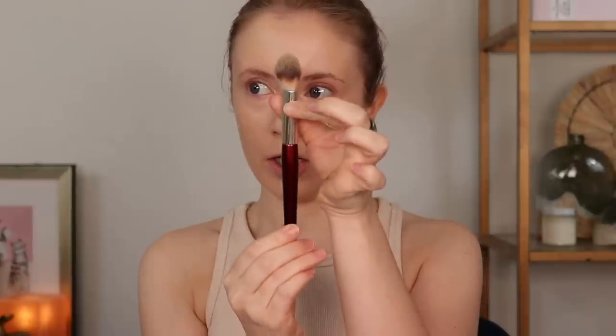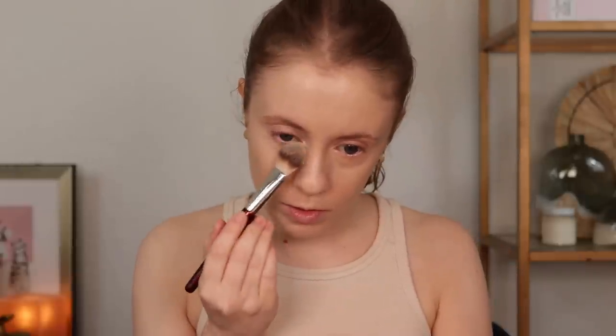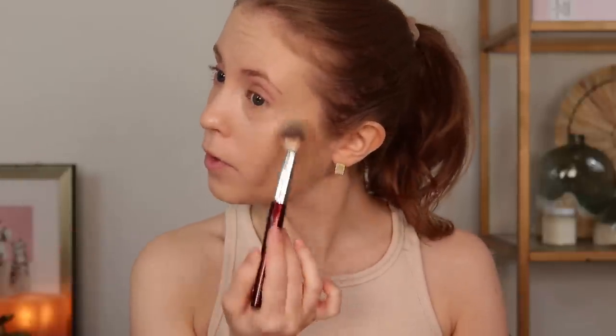This is the BK Beauty 113. It's kind of like a flatter setting brush, really nice size for this, but I wanted to make sure I use it with something I'm familiar with. Just taking a little bit more. I do feel like that gave my under eyes a little bit of a yellow tint. I don't know if I love that.